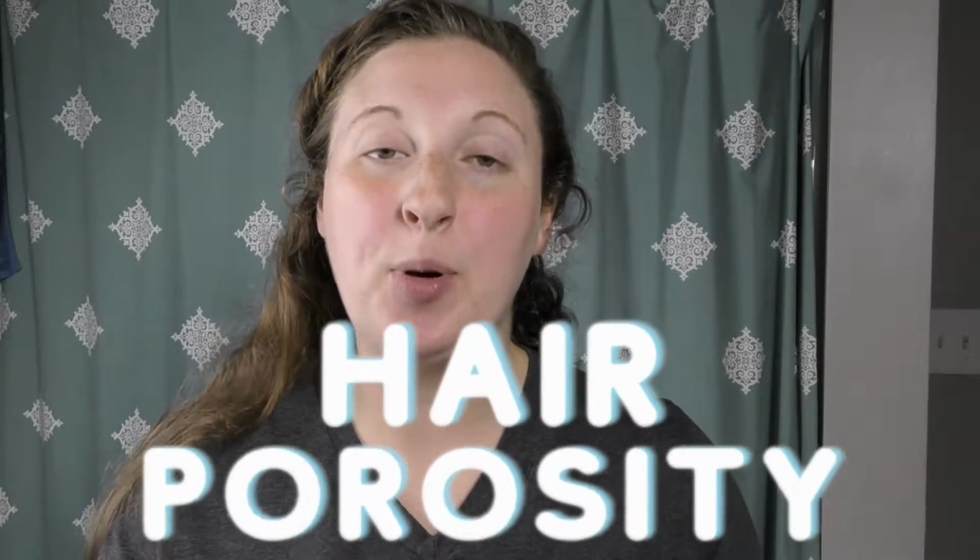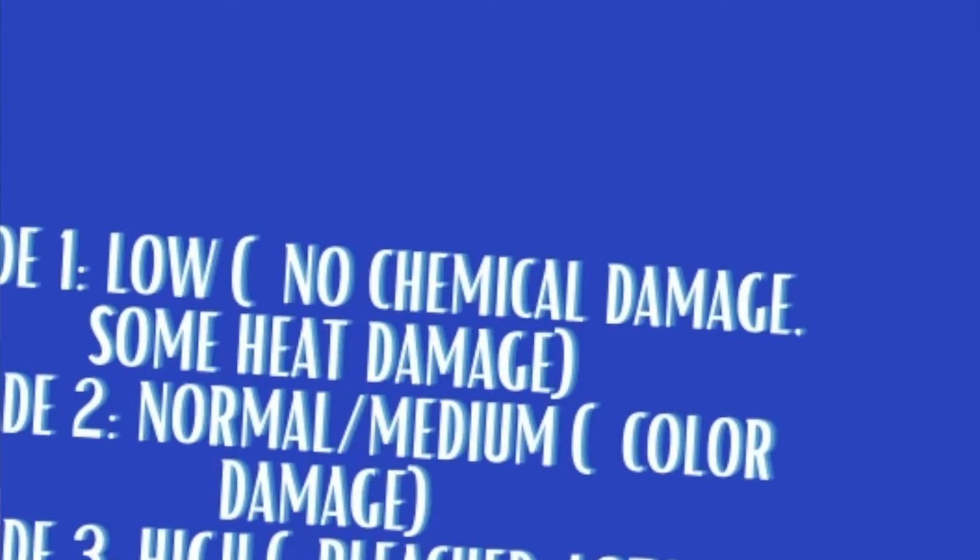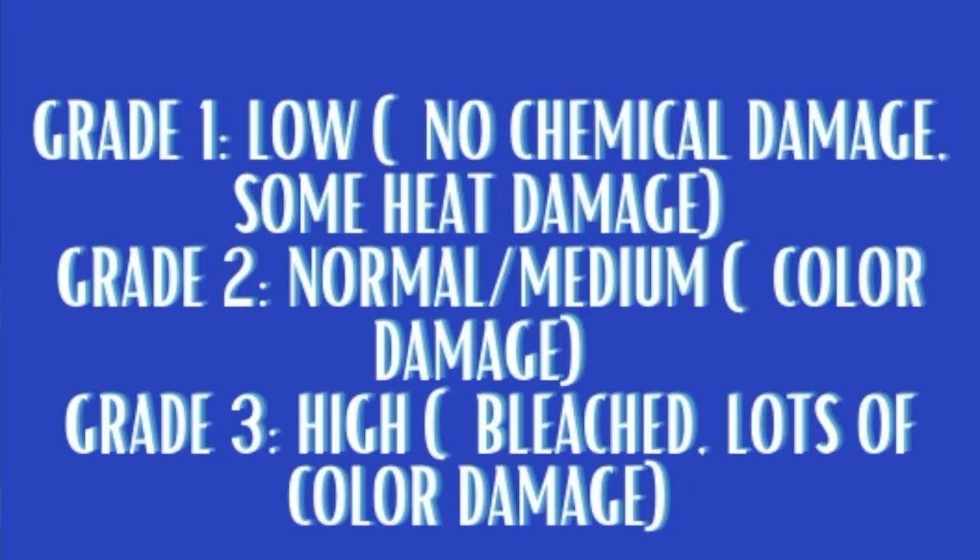The first thing to think about when you're trying to decide whether your hair needs protein or moisture is to know your hair porosity. Your hair porosity is essentially grades, 1 being the lowest porosity, 2 being medium to high, and when you get into the 3-4 category, that means your hair is very high porosity. To tell if your hair is low, medium to normal, or high porosity, look back at your hair history and see if your hair has ever been bleached, if it has always been color treated, if it has any type of coloring to it at all, or if your hair has never been color treated but just has a little bit of damage.